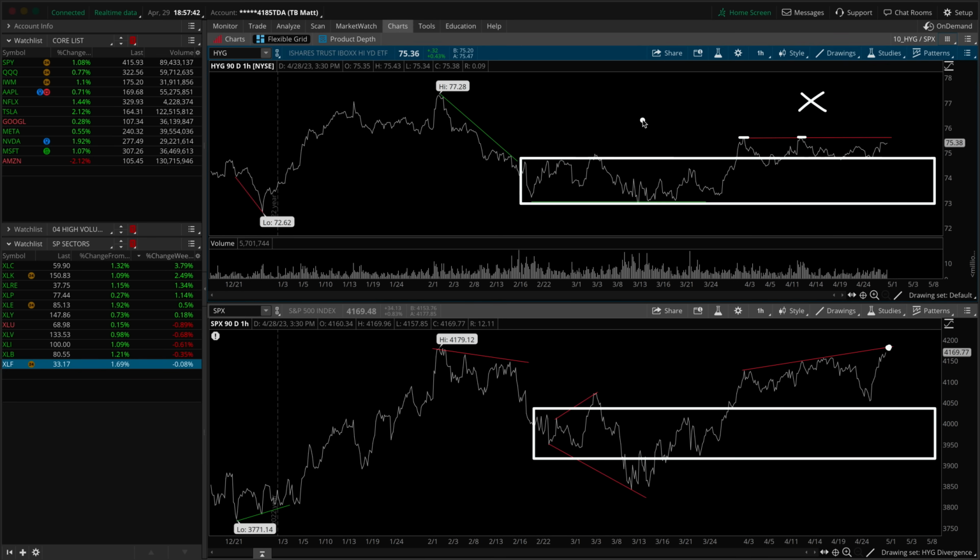This would be a red flag, and the HYG has not led us astray throughout the entirety of this move right here. So I'm going to stand by the HYG with this one and say that you should probably be skeptical about just straight up continuation in the S&Ps as we open up early this week, unless, of course, this is being confirmed with a big breakout in the HYG. If it just remains sideways, I'd be very, very cautious in new higher highs out of the S&P.